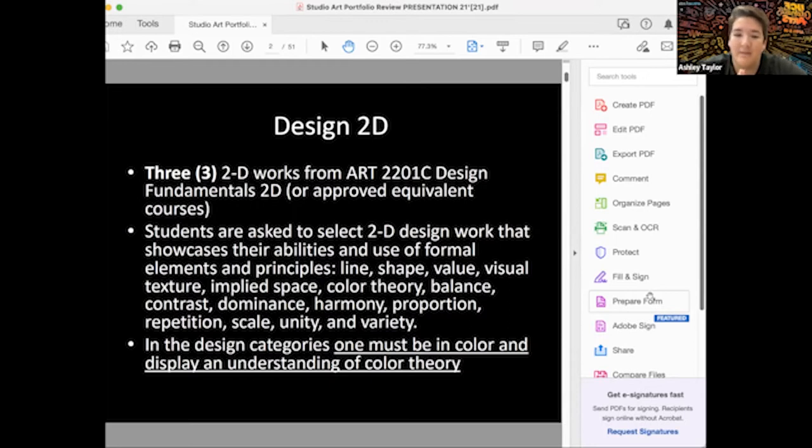In this design 2D portfolio, you must have at least one piece that demonstrates color theory. So it cannot just be all shape or line or black and white. It has to demonstrate a use of value and the use of color interaction.